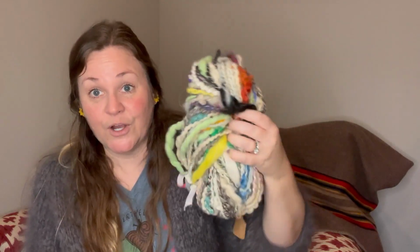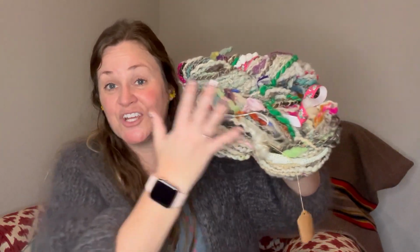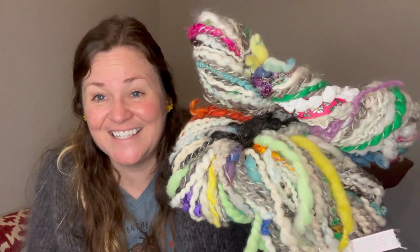I've never knit with art yarn. It is reminiscent of the knit collage stuff that I've never knit with, but look at online, probably a lot of people do. I have no idea. If you have any suggestions, if you've knit with art yarn, let me know. Tell me what you've made. Do you have any ideas? Let me know.